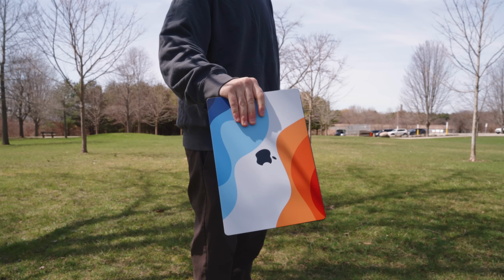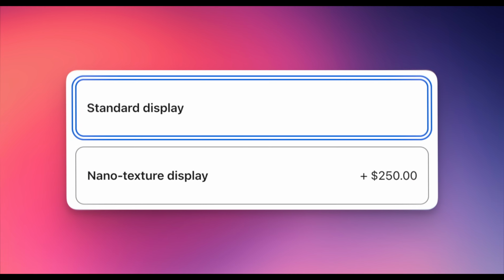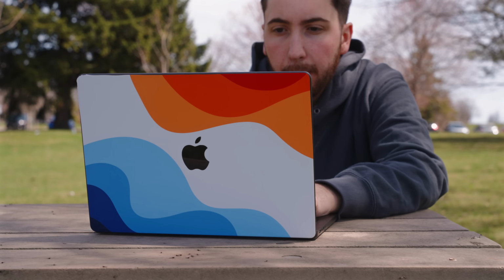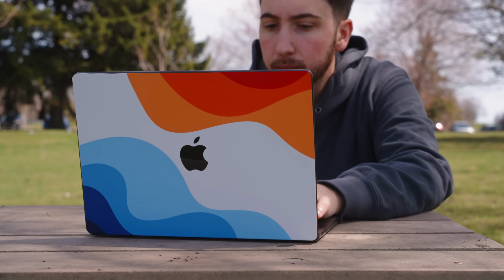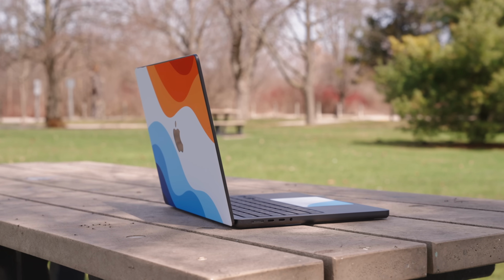If I was buying new and going with the spec, I really don't think that I'd have the balls to go and pay $225 additional dollars for nanotexture, but I will talk about nanotexture as a whole a little bit later in the video because it's something that I was very curious about. If this spoils anything, I am not buying a Mac without nanotexture literally ever again.